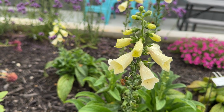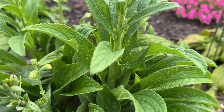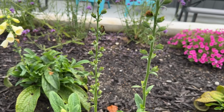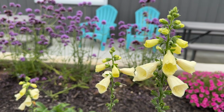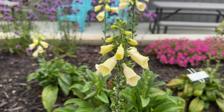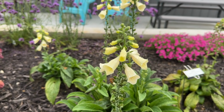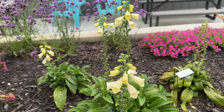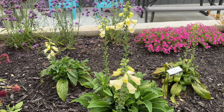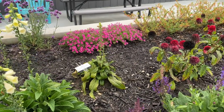This was another early bloomer. We trimmed it back, and look at more spikes emerging with more yellow flowers. This is a really unique foxglove. I don't think that I've seen any out there before that are this beautiful solid creamy yellowish white color. So something definitely to look for in 2025 at Garden Crossings.